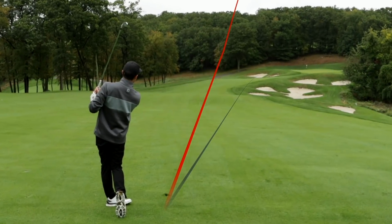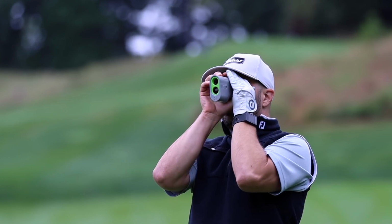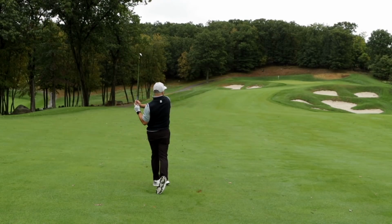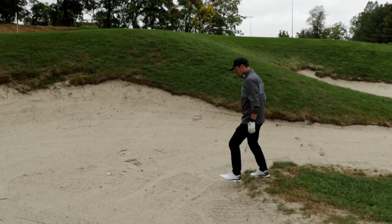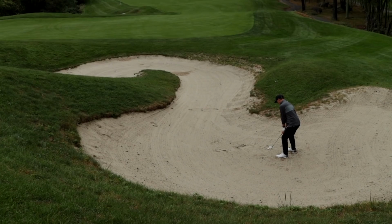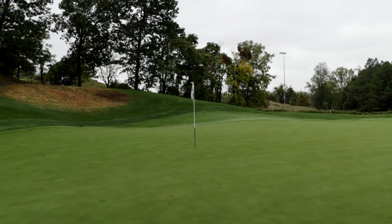Looks good. Yanked it a little. Catch that left side of the green. Ooh. Oh. Came out low. Okay, not a bad miss. All right, so you ended up hitting that bank, came back down, little greenside bunker, there's your target. Got some decent green to work with. Ooh, got a little thin, just right up the backside.